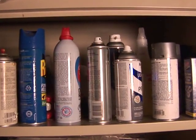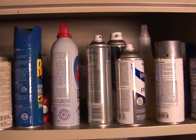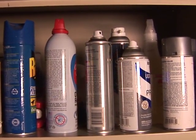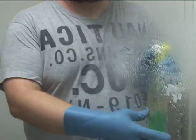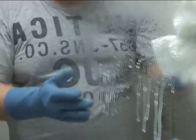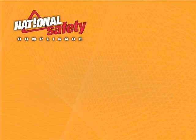The HCS does not apply to consumer products such as window cleaner, toilet bowl cleaner, and dishwashing liquid when used in the workplace in the same manner and with the same duration and frequency that a normal household consumer could or would use them at home.